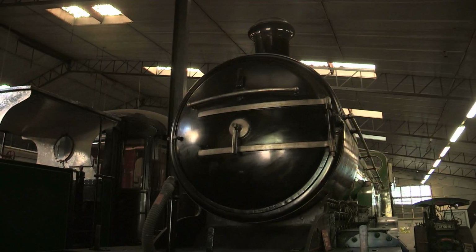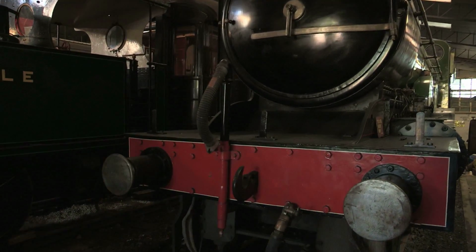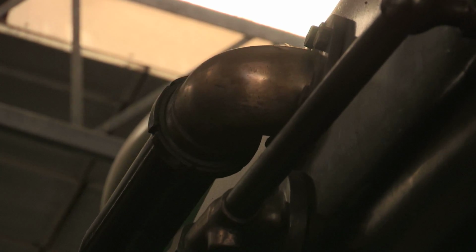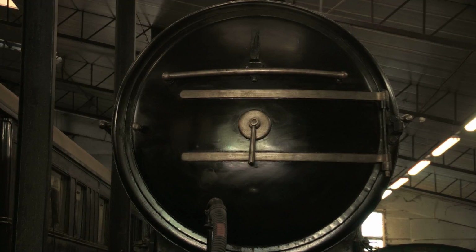Footplate crews reported these early Atlantics, with a low-pressure saturated boiler and large cylinders, had to be thrashed to get the best out of them. The class were fitted with superheaters from 1909, and there was a 4-cylinder compound version for a little while as well. But with a reduction in boiler pressure, the superheating seemed to maintain their performance rather than boost it.